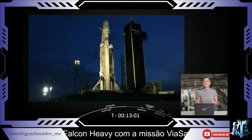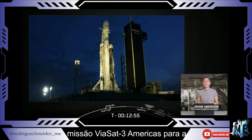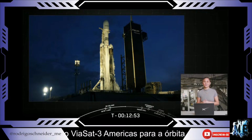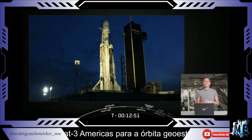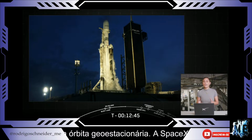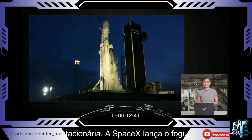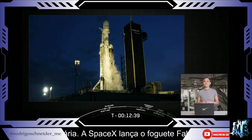Hello, everyone. I'm Jessie Anderson, a production and engineering manager here at SpaceX. Falcon Heavy is essentially 3 Falcon 9 rockets strapped together, which means it can carry much larger payloads. Like the Falcon 9, Falcon Heavy is a 2-stage launch vehicle. The big difference is that the Falcon Heavy first stage is comprised of 3 cores, while Falcon 9 only has 1. Falcon Heavy has 28 engines total.